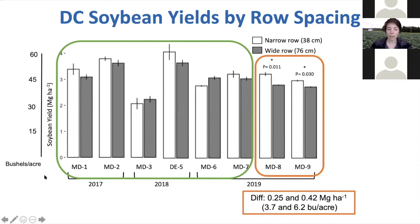And this is last year when we had that really awful drought. We haven't been able to pick out a clear pattern between what was different in this year versus these other 6 field sites, because these 2 field sites were also from last year. So we're not quite sure what would have caused that, but it's interesting to see that there's really little difference in the row spacing treatments over these 3 years.